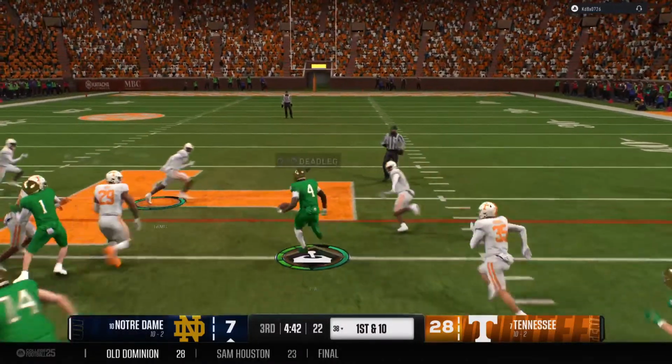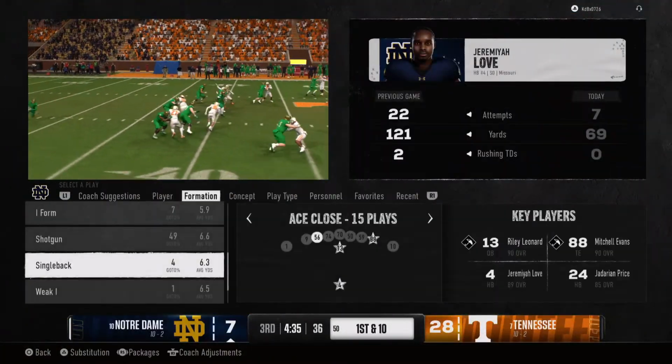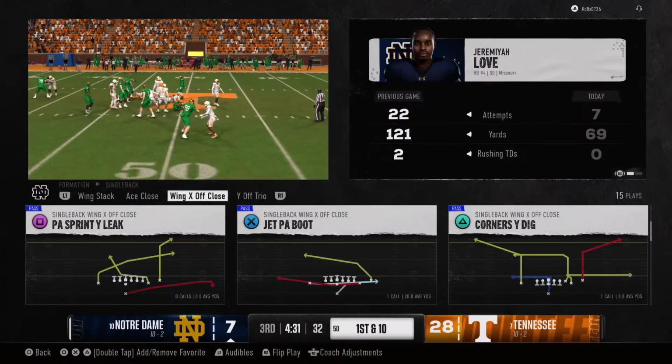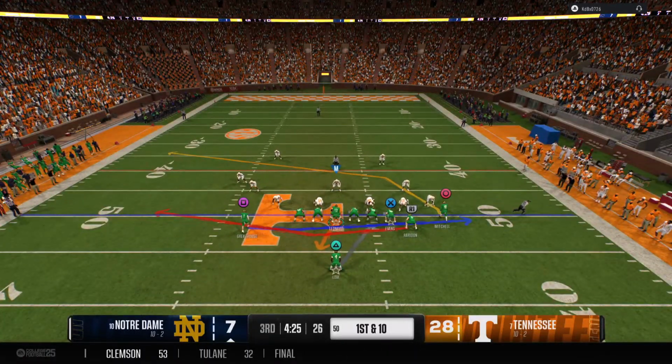Single back, takes the handoff. They bring him down, but that's a solid gain on the play. Nothing better than an offense on 1st down to be able to pick up big positive yards like that. You can either keep giving it to the back, or it can set up play action and get the defense to come up to the line of scrimmage, and you can throw it over top of it.